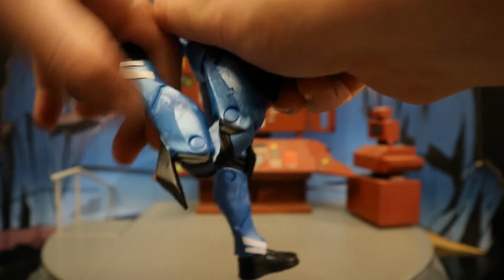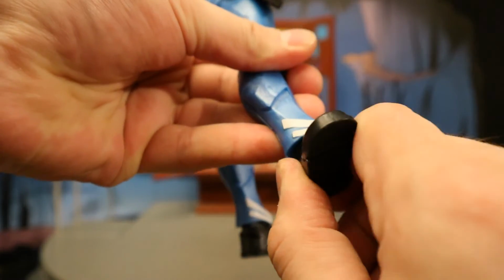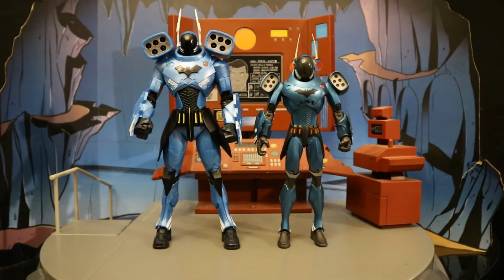Double jointed knees, they go all the way back. And the ankles, forward and back. Rotate, tilt, rock, and of course, articulation. Now let's check them out next to some other Jim Gordon figures.